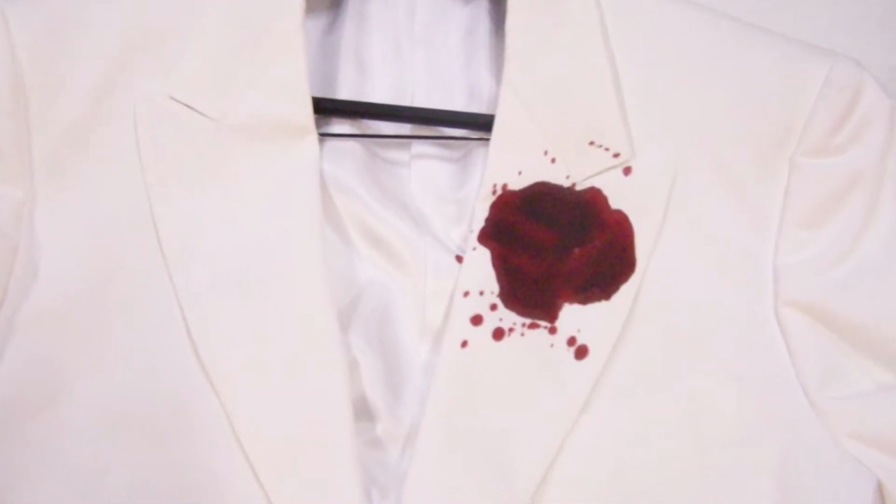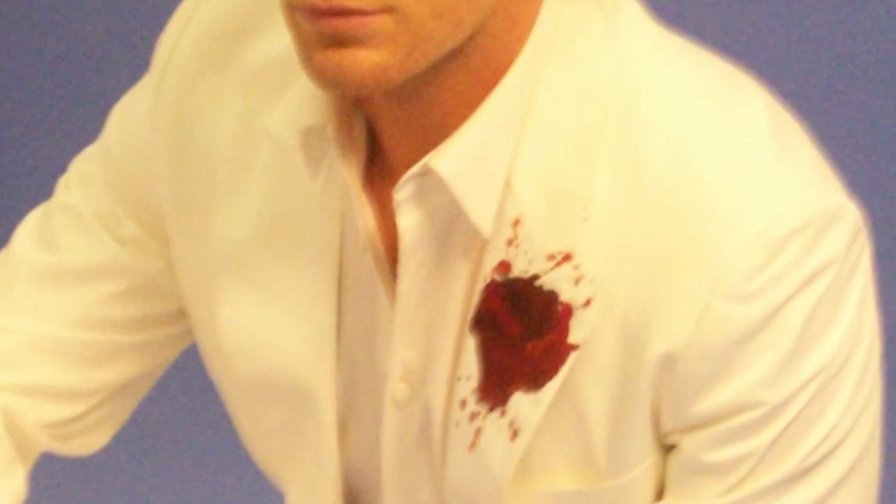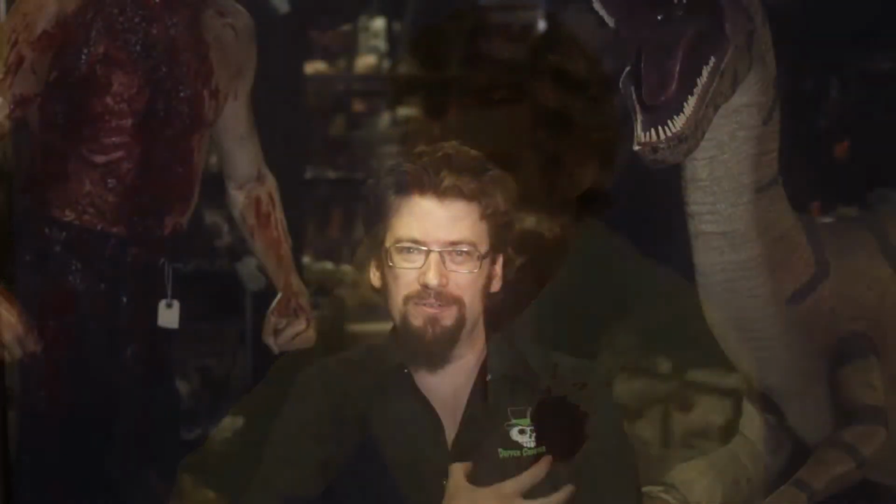So I mixed up a couple of different colors, a red stage blood and a more brownish stage blood, and I painted right onto his lapel. And it was a little nerve-wracking because they only had one suit, and stage blood stains, so I just got one go at it. I painted a rose onto his lapel, did a little blood splatter around it, little drips to make it look like a blood rose on his lapel, and he wore that for the shoot, and that was fun for me.